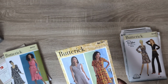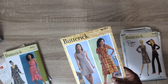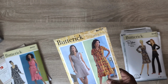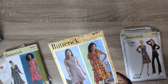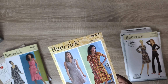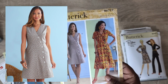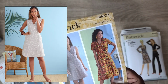Now this pattern, I recently took out of my stash after I was looking at all of Diane von Furstenberg's classic wrap dresses. I thought, I am really in this wrap dress fever mode right now. And so I really want to make a recreation of one of her designs. And so I took this wrap dress out. Now I didn't see any of her designs that have a lot of buttons. I did see a few that have buttons around the neckline, but not like this, not buttons down the side of the bodice as well as the skirt.